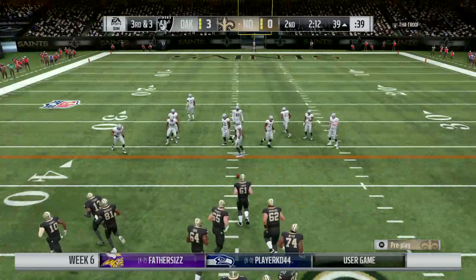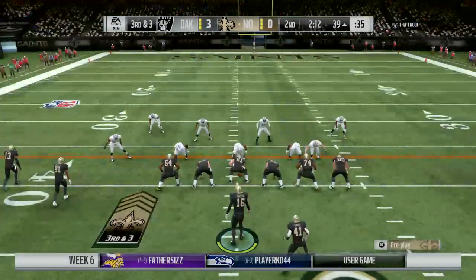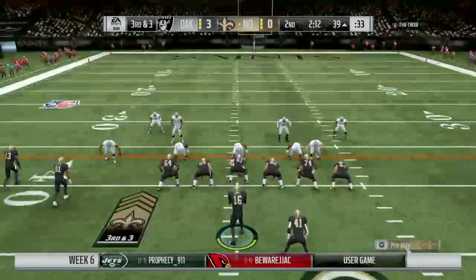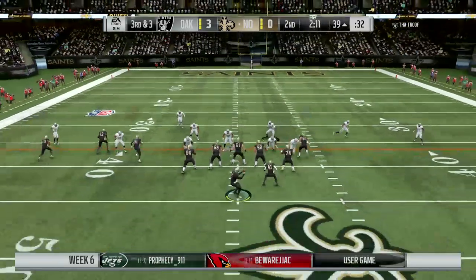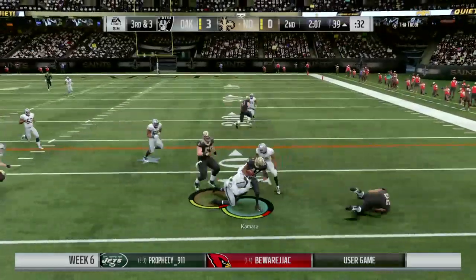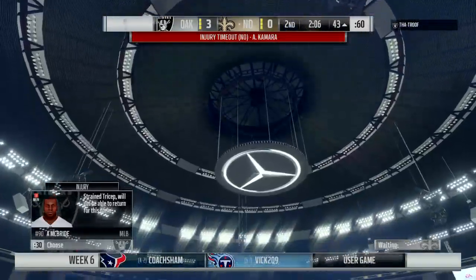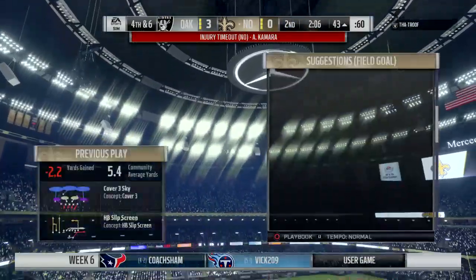The Saints on 3rd down. They've only converted once in 4 tries. Here it's 3rd and 3. Back to throw. Schaefer. They'll set up the screen down to Kamara. And they went the wrong way there, losing yardage back at the 43-yard line.